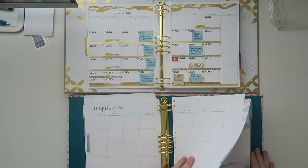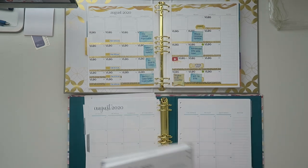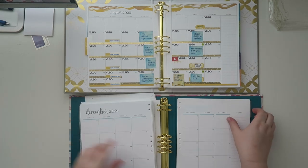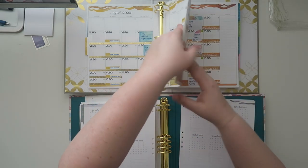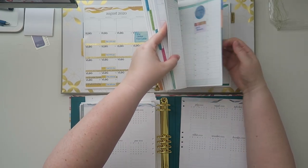So yeah, I don't know what I want to do with these inserts. I think they're so freaking cute, and I think I might do a little hybrid situation. I'm not really sure yet. So anyways, getting all the way to the back, let's show you what's in the back here.